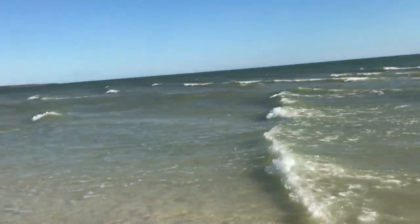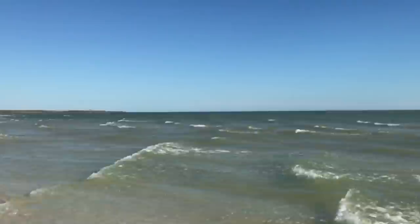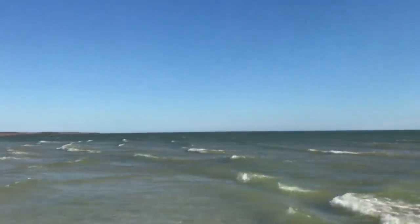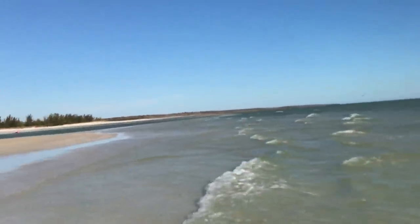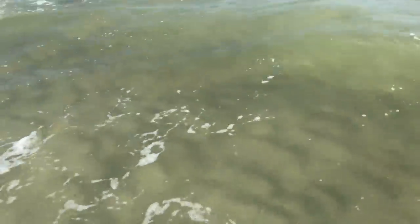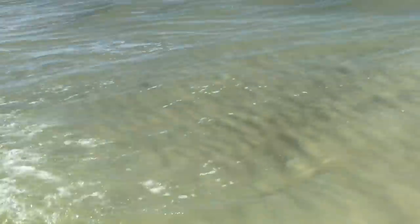So it's getting a little bit rough. I don't know if we had a tide change or maybe it's just getting rough because it's getting later in the day. There's a pelican out there. Let's see if we have anything fun out here. I think it's getting a little bit too rough to see out here.